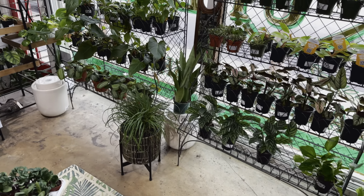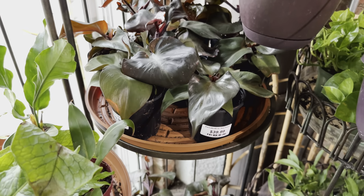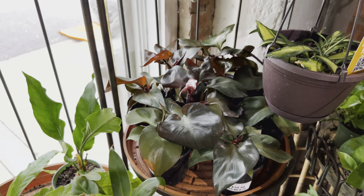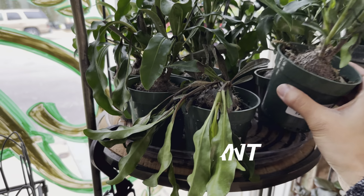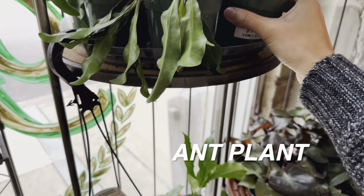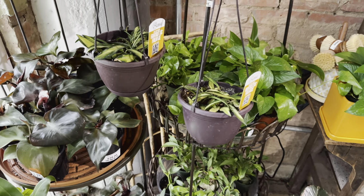We have some more plants right over here, right next to the window. You can pick up a lot of interesting, uncommon, and rare plants. Like this philodendron heart shape is $39.99. We have another type of Hoya over there on the right. And then we have an ant plant, a 4-inch ant plant. That's really cute and interesting. Right over here for $14.99.